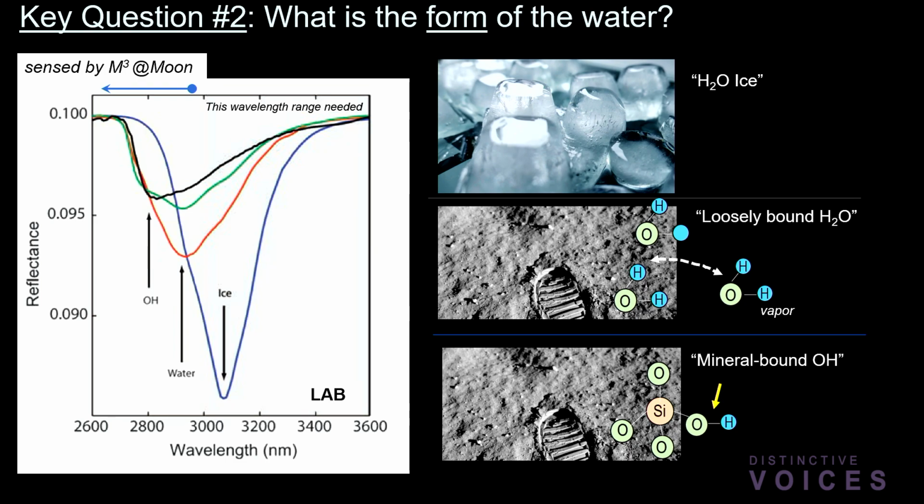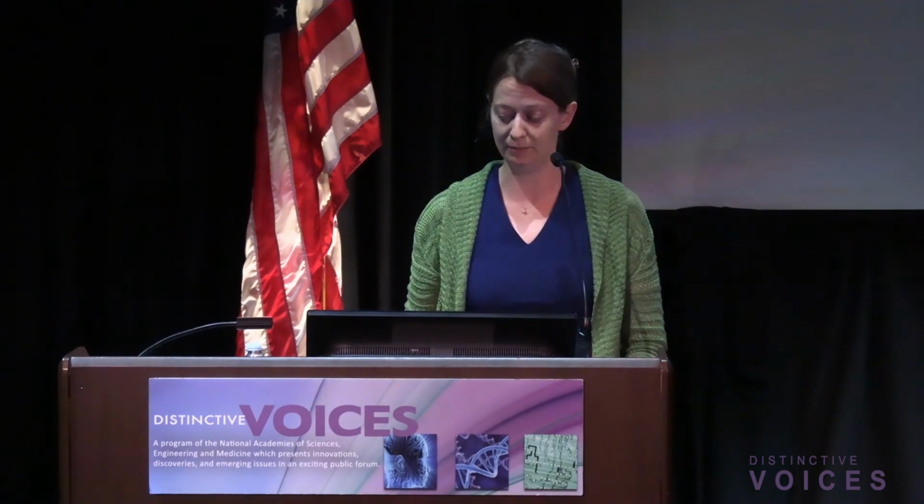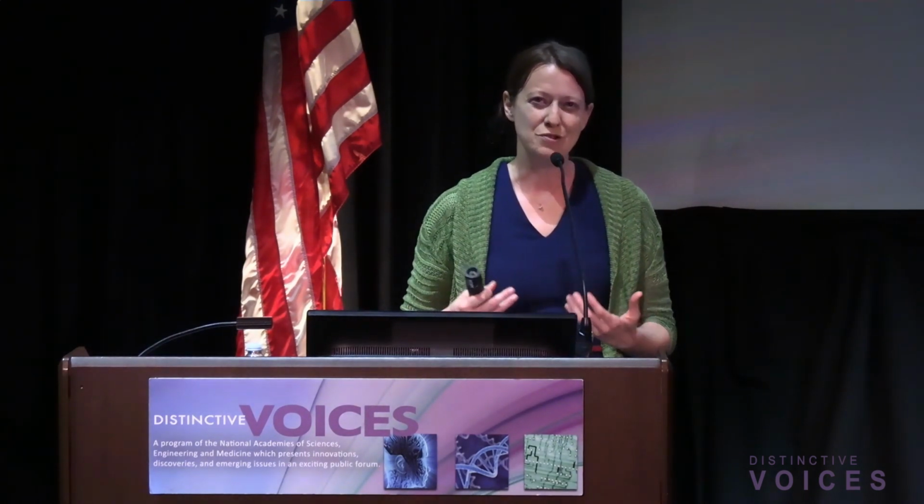Or is the right way to think about it like the thinnest of dews on the lunar surface, where you have water molecules hopping around, forming layers on the soil when it's cool? Or is it actually trapped in minerals? It's not exactly water at all, it's hydroxyl. And there is a solar wind of protons that comes in, so that's not implausible. But what's kind of fun as a scientist is that these types of questions I'm asking are pretty new questions. We weren't asking them until about 2010 or so.